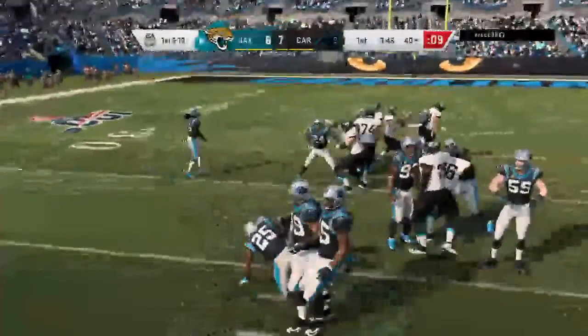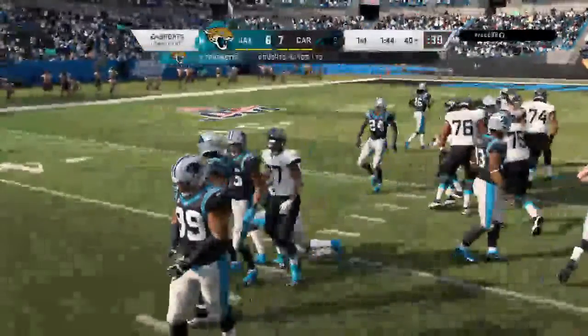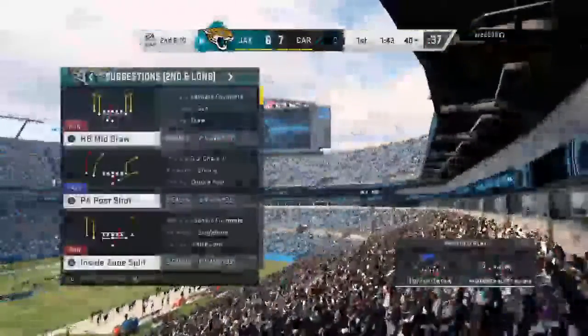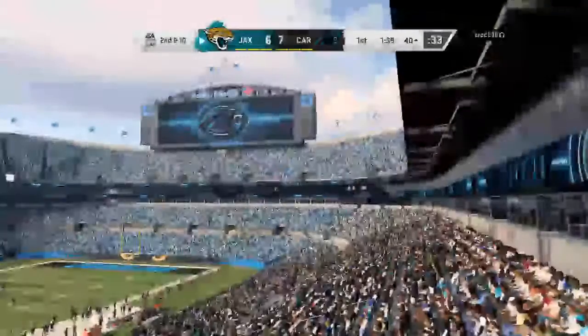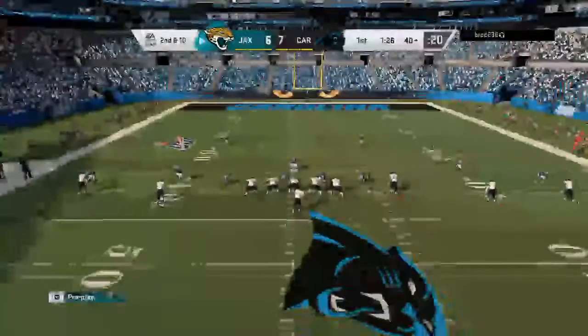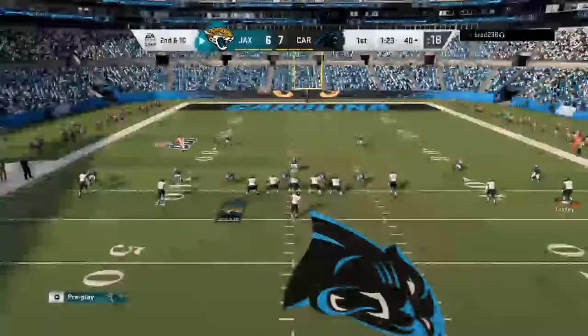A shotgun give to Fournette. And nowhere to run on the interior of that defensive line. He'll get back only to the line of scrimmage. Call it no gain on the play, and it'll be second down. So after the run for no gain, here's 2nd and 10.